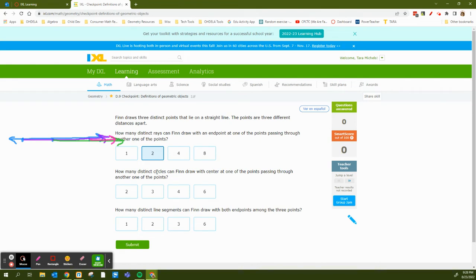How many distinct circles can Finn draw with a center at one of the points, passing through another one of the points? Alright, let's get rid of this. Let me redraw my line. Alright, got my wonderful straight line. My points, 1, 2, 3. How many circles can Finn draw with a center at one of the points, passing through another one of the points?